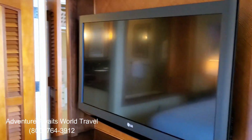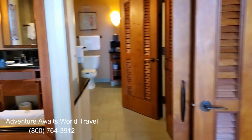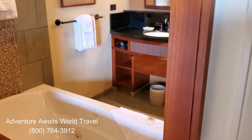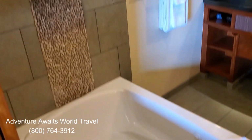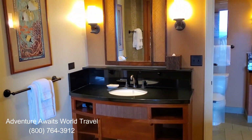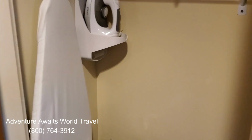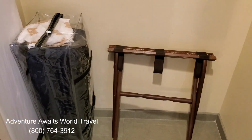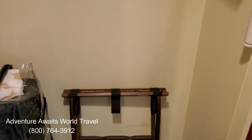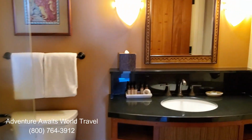We've got another flat screen TV, more storage space. Got a great big soaking tub right here. Looks like a jacuzzi tub, which is very fun. Got one vanity there. We have another closet with more storage space. And an iron and ironing board and a pack and play for any little ones that you need some place to sleep. A luggage rack, more bedding, everything you could want. And here's the second vanity.